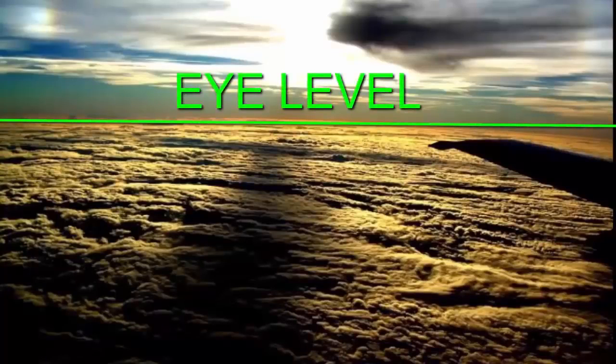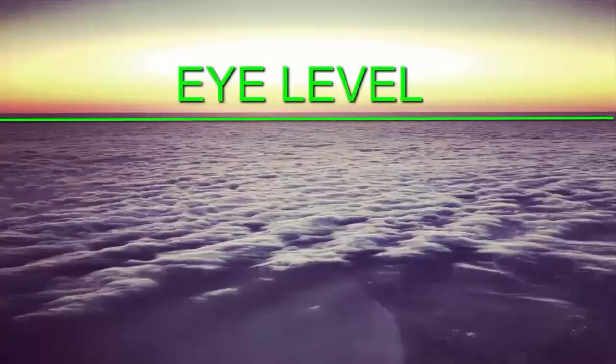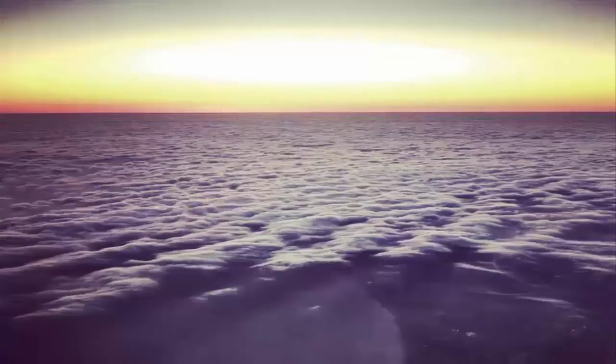Okay, and so as we rise up, the sun rises with us because the sun's on the horizon, and the horizon always stays level with your eyes. So the clouds now are going to start going down and get lower and lower below you, right? So now from your perspective, as you look, the tops of the clouds are lit up.